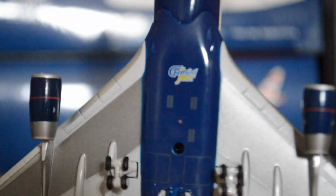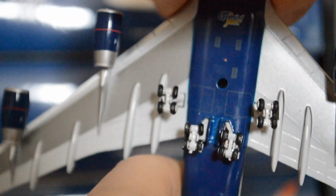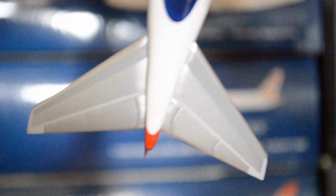And the main wing detail. On the other side, it's actually quite good on this model. See the Rolls-Royce engine detail also, which is very nice. See the rear cargo bay door. You can see the exhaust pipes there, exhaust for the pressure relief valves, and the horizontal stabilizer detail again.